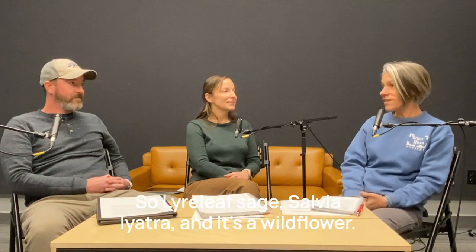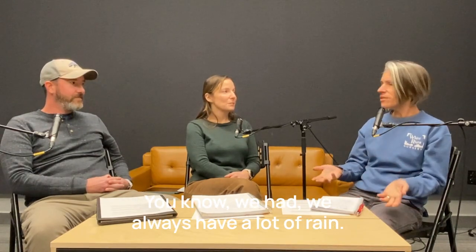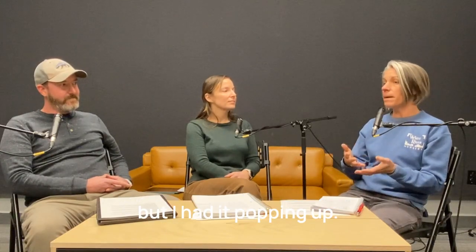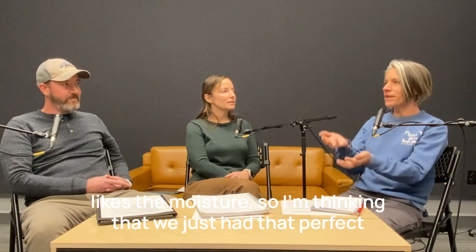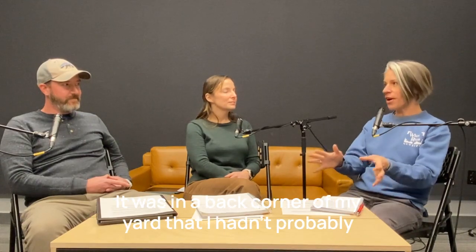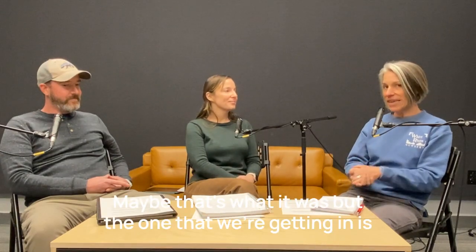So lyre leaf sage, Salvia lyrata, and it's a wildflower. We always have a lot of rain. I don't know what activated the seed bank or whatever, but I had it popping up. It is a woodland edge native, so it does like part shade and it likes the moisture. So I'm thinking that we just had that perfect balance to wake up the seeds, because I'd never noticed it before. It was in a back corner of my yard that I hadn't probably visited at the right time. Maybe that's what it was. But the one that we're getting in is purple knockout lyre leaf sage.